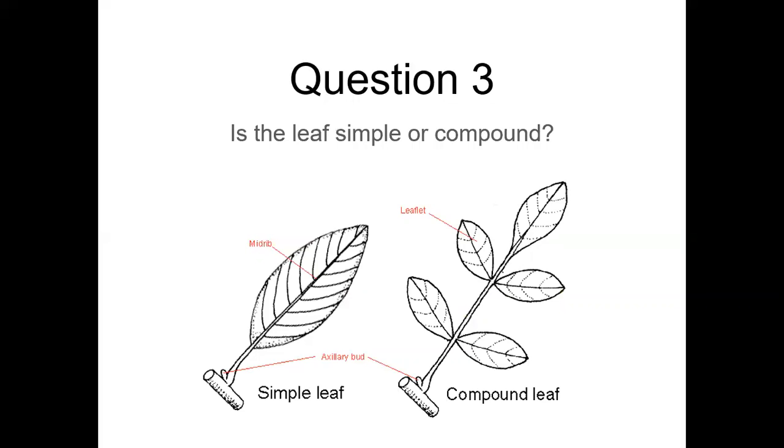All right, question 3. Is the leaf simple or compound? Raise your hand if you're familiar with this concept. Awesome, about half the room. So whenever you're doing plant identification and you take a look at a leaf or a plant, you're trying to find out what is coming out of one bud. On this picture, you can see there are some arrows pointing to what they call the axillary bud, right? And then you have 2 different leaf shapes coming out of those axillary buds. One is a simple leaf and one is a compound leaf. It has multiple leaflets coming out of one bud. So on the right-hand side, we would say that that's one leaf, but it has 5 leaflets. That makes sense to everyone?